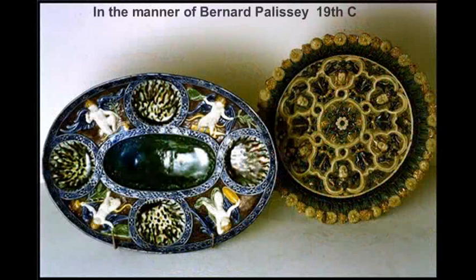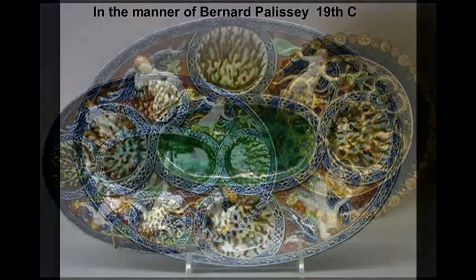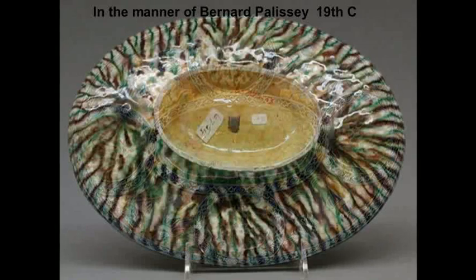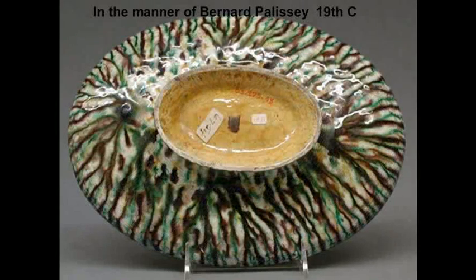Here are two splendid examples of Palissy ware, but described as in the manner of French potter Bernard Palissy, who lived from 1510 to 1589. Palissy specialised in this kind of rustic ware, heavily ornate and encrusted with all manner of interesting relief decoration. His style was much copied during the 19th century, which is the date of this piece. It is lead-glazed earthenware, and the back of this dish has also been glazed in a most interesting manner.